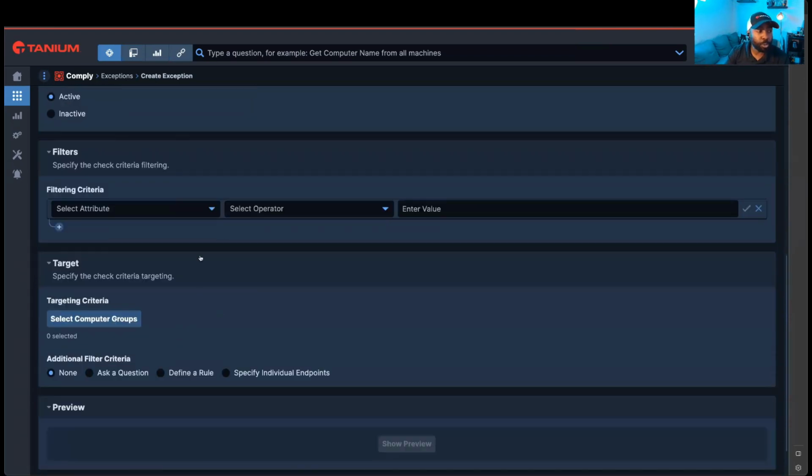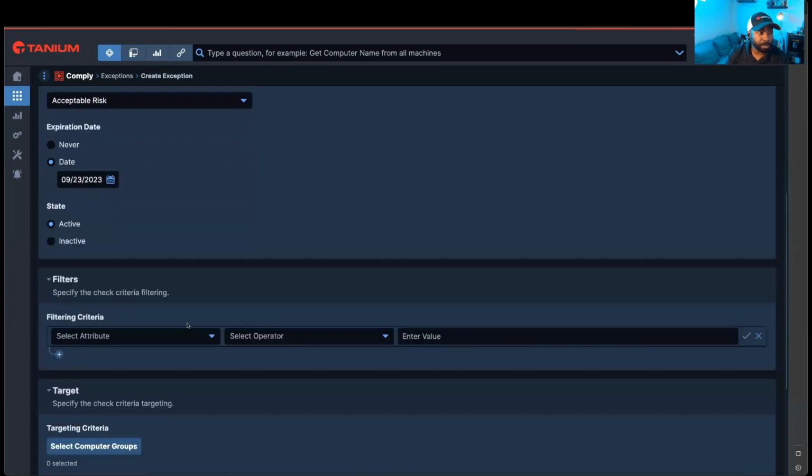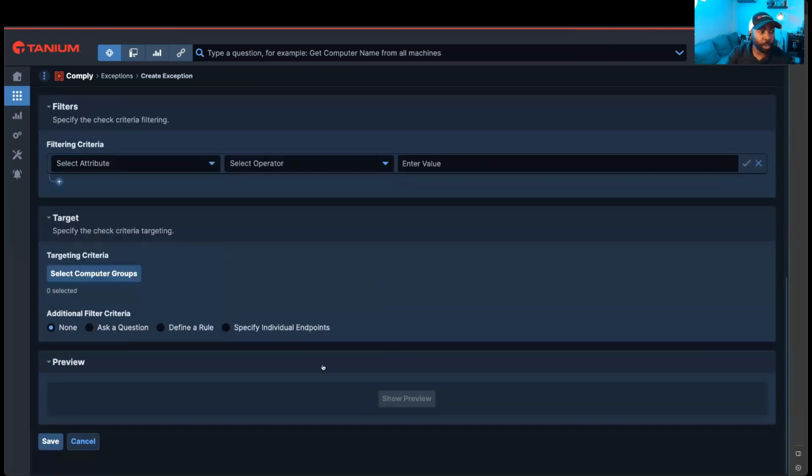And we give you some pretty powerful tools to build your exceptions. With the filter builder criteria here, if I'm doing compliance, I have the option to build based on the rule, standard, profile, severity. If I choose vulnerability, we allow you to create these using various parts of the CVE metadata, right? So for example, I wanted to put an exception in for unscored CVEs on certain endpoints where I'm okay with having those non-critical CVEs, or CVEs that don't have a noteworthy severity, and I'm not worried about addressing those in remediation for a while. I can put in an exception for those and set an expiration date, right? And you can target endpoints by selecting a computer group, and we've got some additional filter criteria.